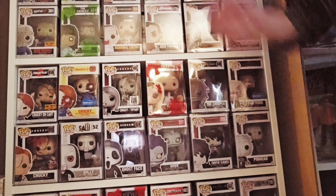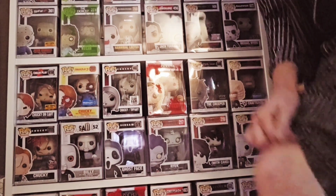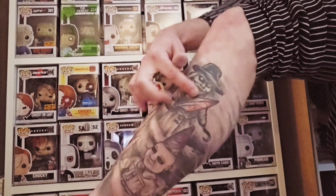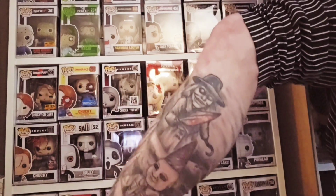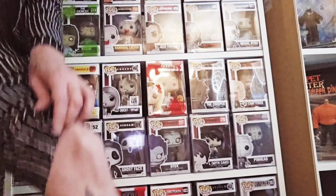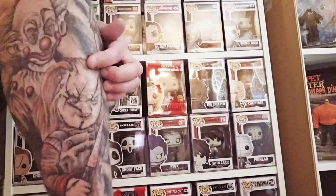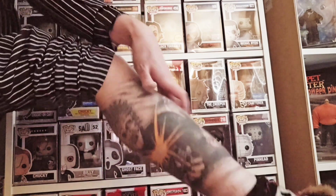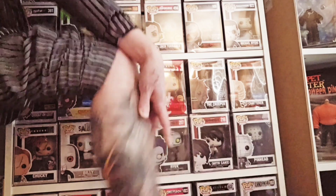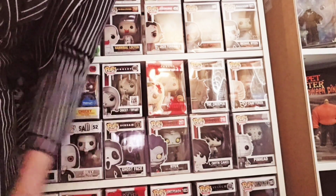Alright, so this is about the best I can figure out to show the tattoos. We'll see if this will work. So on one side, I've got the Puppet Master side with Blade and Tunneler there. And then we've got the other side, which has Shorty and Chucky. And then the back, which has Pinhead on it. So I definitely want to get more for my other leg, but that's my horror tattoo.